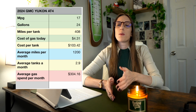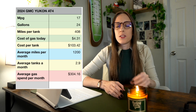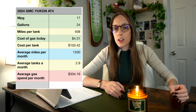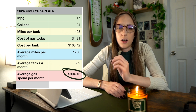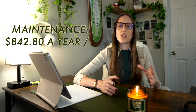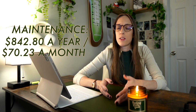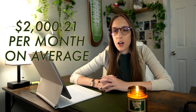your personal situation. And if you also take into consideration that the average person drives about 1,200 miles per month, or about 15,000 miles per year, plus the average current cost of premium gas today, then you'd be looking at about $304.16 a month for your average gas cost for the Yukon AT4. And in terms of maintenance, you'd be looking at somewhere around $842.80 a year, which is about $70.23 a month for your average maintenance cost. And if you were to add all these monthly expenses together, then you'd be looking at about $2,000.21 a month on average for the GMC Yukon AT4.